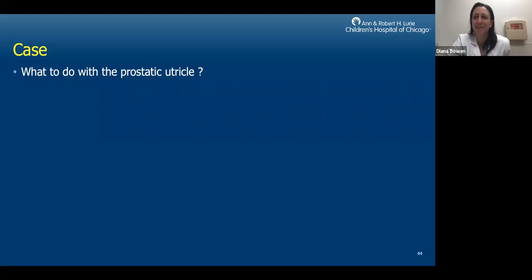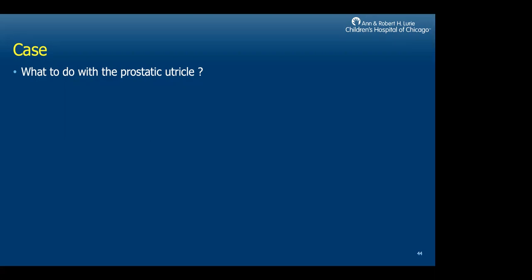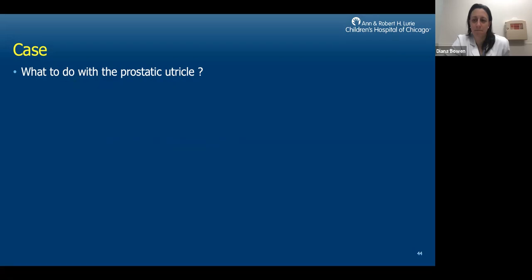It's tough. Anyone who says that these cases are easy is lying to you. I have quite a few boys, and none of them have problems other than him. There are quite a few of the proximal hypospadias who have huge utricles. It never bothers them. They've never had epididymo-orchitis. He's the only one, which is kind of annoying.